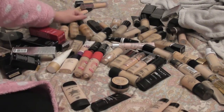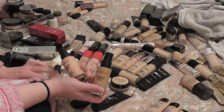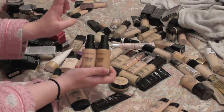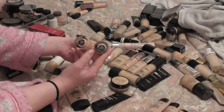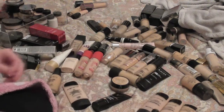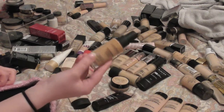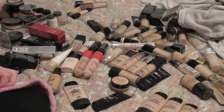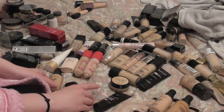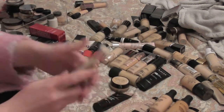And same with my Smashbox Studio Skins. The 1.1 I mostly used for myself because it is a little bit older to be using on other people now. And I will probably replace the one for my kit. But in the meantime, I have 0.5 and 2.4, which are perfect for the type of skin tones I work on. This is probably the darkest I've ever needed to go, and that was on someone who had a spray tan. So keeping those guys and getting rid of the fair and keeping this one for me because I love it.